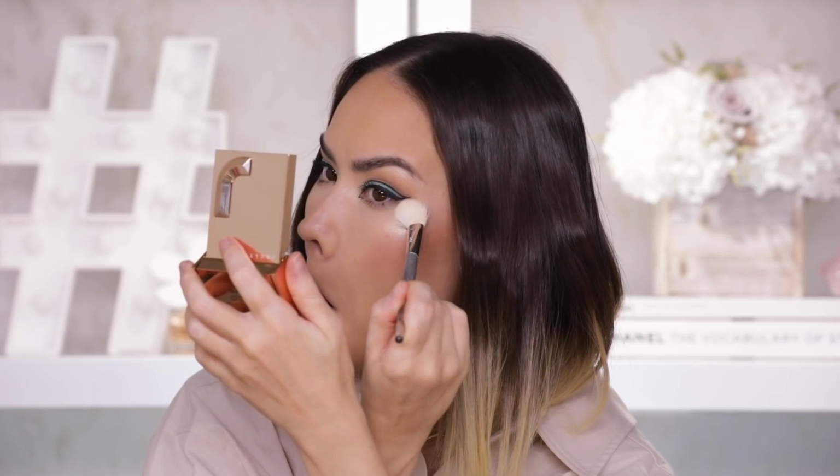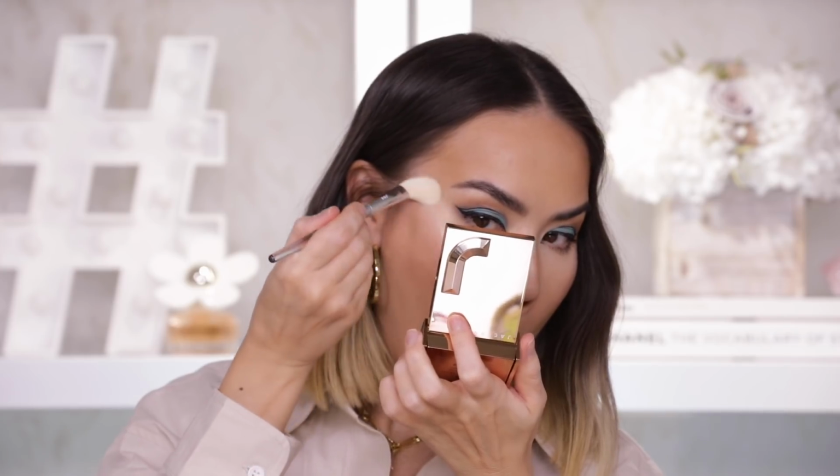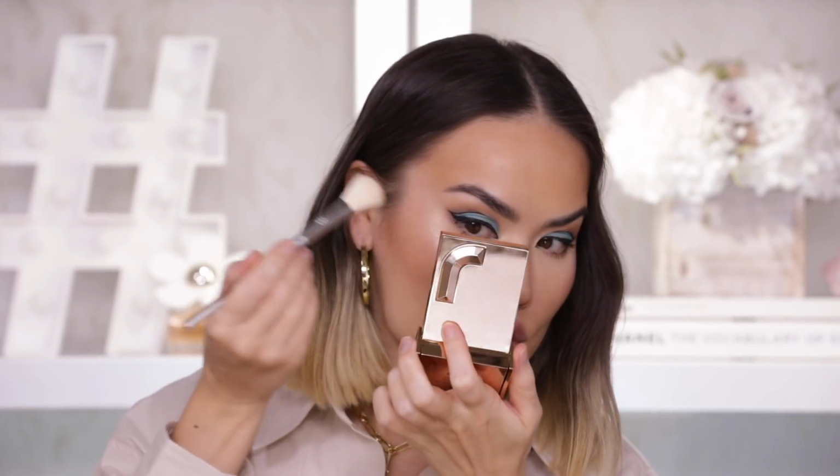We're almost at the end. I'm gonna apply my same Jaclyn Hill highlighter to my actual cheekbones real quick, just to bring everything together. I love the shade Sparks. It's just so right. Just like that, and just like that. Do you see how wet it looks? Like, just so gorge.